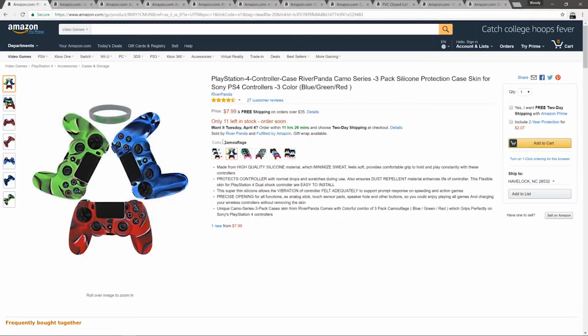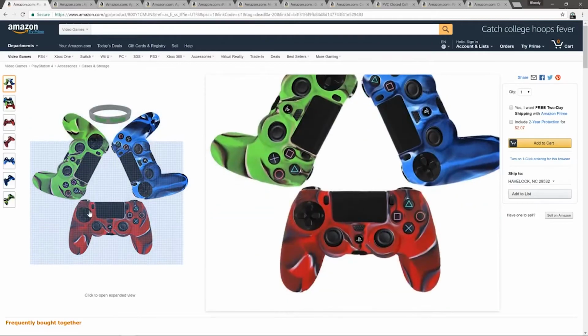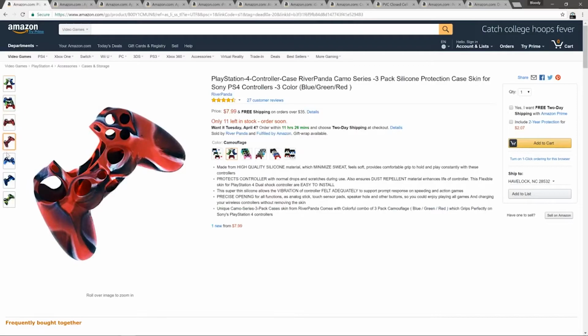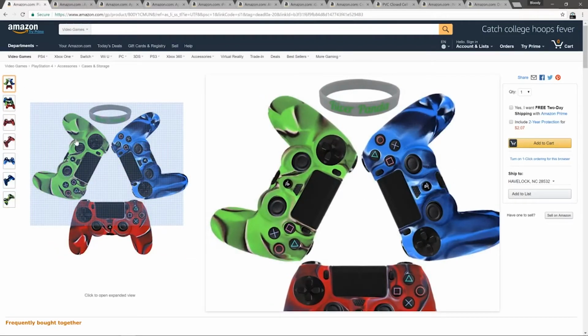The next item we got are the PS4 silicone skins. Now these aren't really for design or anything. I actually don't like the color ones, so I bought the plain ones, but they are good for grip and they do help protect your controllers.